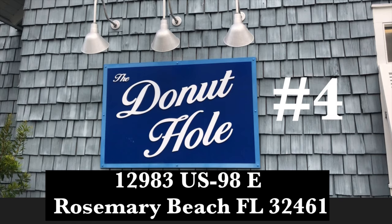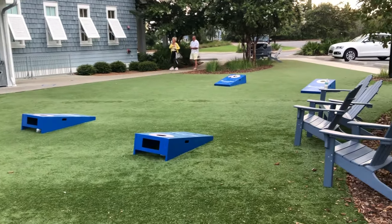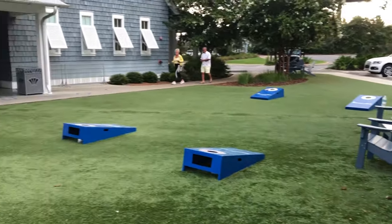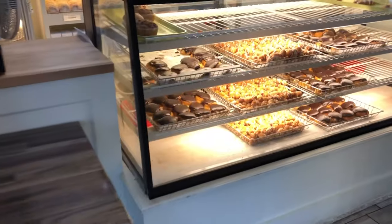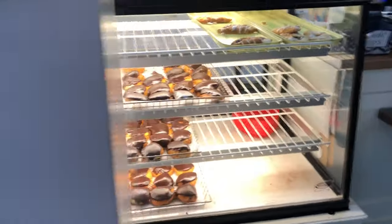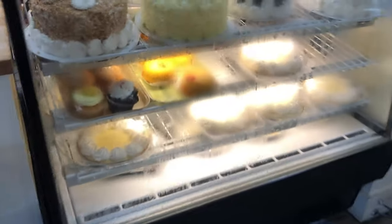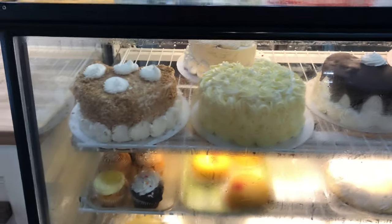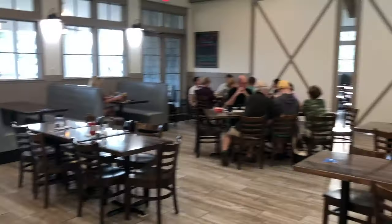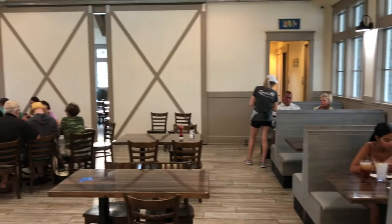Number 4. So this is the Donut Hole, Panama City Beach. And they have grounds where you can play cornhole. So this is the Donut Hole. It has delicious desserts. And here's all the cakes and the pies. They make the pies during the night. But it has barn doors for that area.